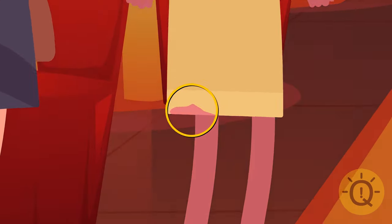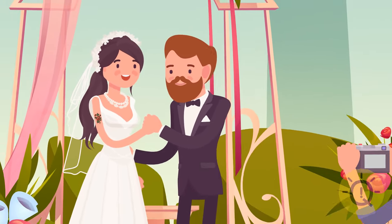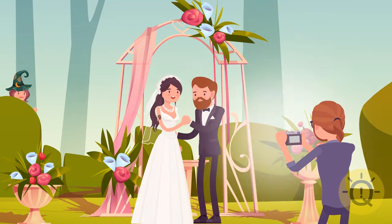After the ceremony ended, Ben and Jenny wanted to take a photo to capture the moment forever. But take a look at it. There's something strange about it. Can you spot what it is?